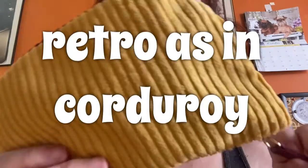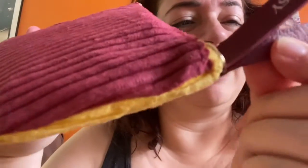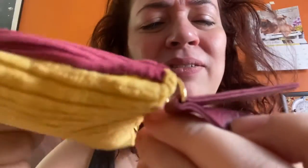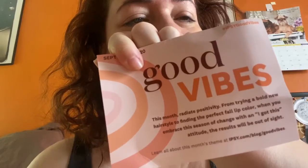Very fall-like, very retro, and here is the handle on there. I think I have it upside down, I'm sorry. Let's see if we have anything. We have the theme, and it's called Good Vibes. Does it give me a list of what's inside?